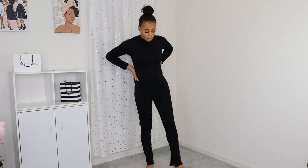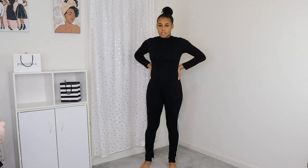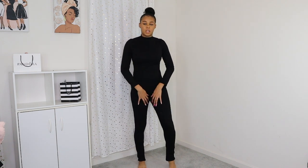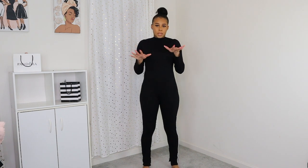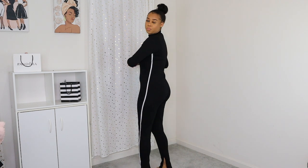So I just feel like if I pair it with the right shoe, you won't even see that it's riding up. But yeah, I like this jumpsuit. It fits me really good. The only thing I would say, I know you guys can't see on the camera, is that it kind of bunches up right here, so there's a little extra space, and I'm not really that hippy, so it might not build it out. But other than that, it fits me pretty good.